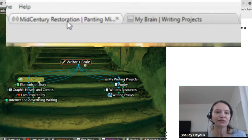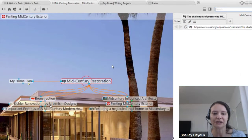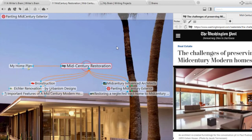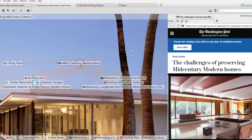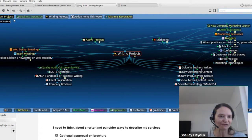I have done the same thing for a mid-century house that I am working on restoring. It's in desperate need of restoration. So I decided to create a separate brain, and I also wanted to play with wallpaper and themes in the Brain 9. Again, just another example, moving away from the heavy, information-intensive brain here. I'm going to give you a menu, if you will, of different options. So let me turn this on.